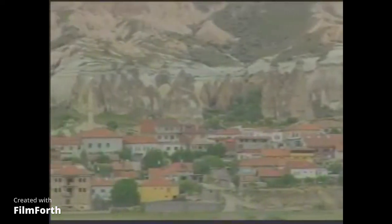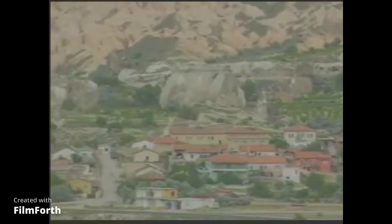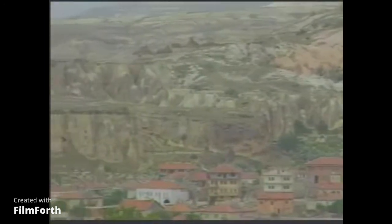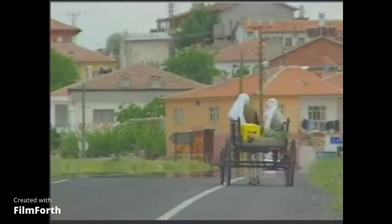Chavushin is a small, interesting village that lies 2 kilometres from Gurume along the road to Avanos. After an earthquake in the 1950s, the present village was rebuilt on the plain. The ancient settlement can still be seen in the large blocks of pumice stone.